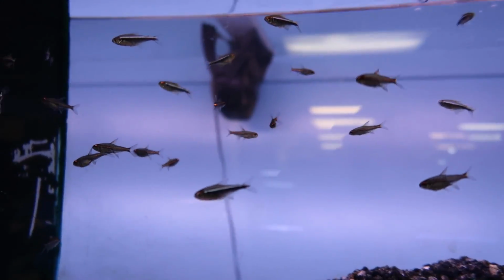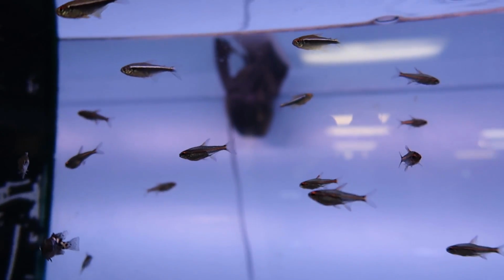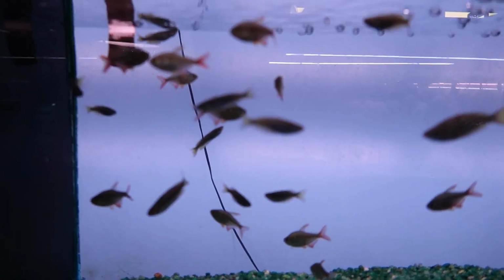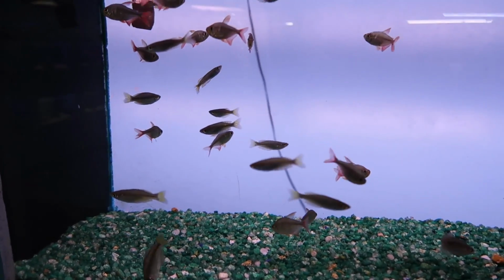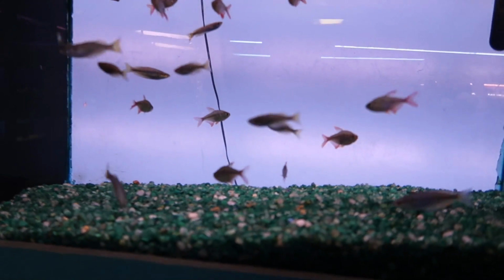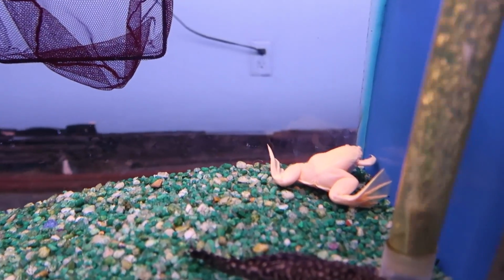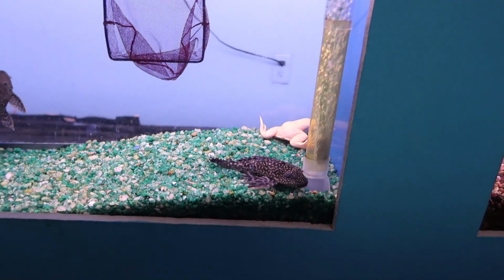Got some black neons. And some Glowlight Tetras in there with them. Some tetras and rainbows in there. Got some big common Plecos. Big old albino African frog. Yeesh. The clawed frog.